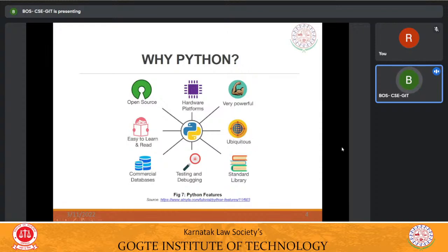It has a well-accomplished standard library. There are a lot of packages available. You have packages for data exploration. You have packages for machine learning. You have well-defined packages for a variety of tasks. You can also test and debug your Python code, and it provides support for a wide range of commercial databases.